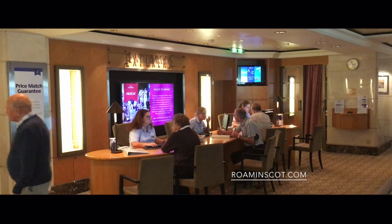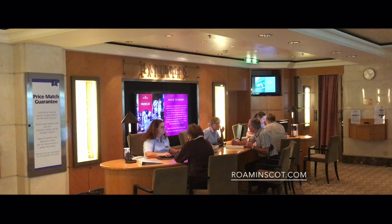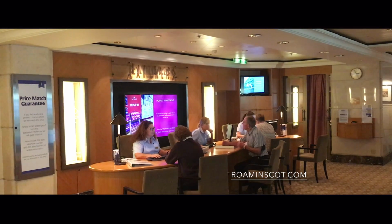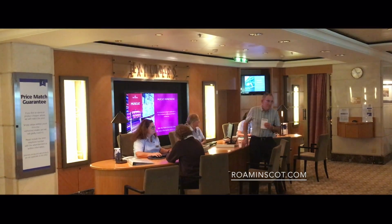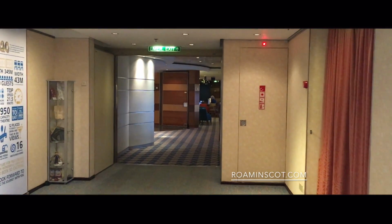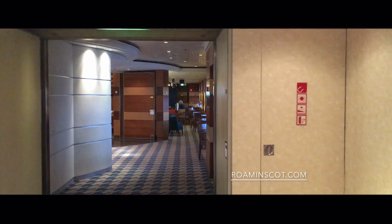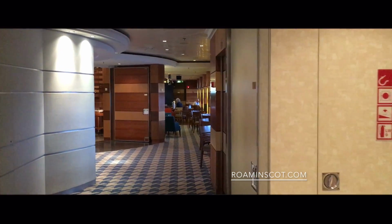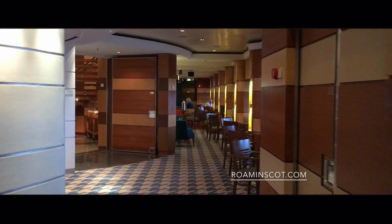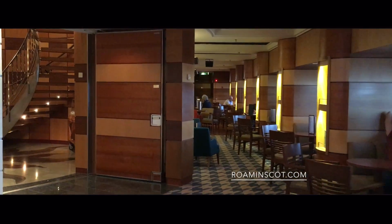This is the excursion desk, very important if you want to book your day trips out. But if you leave your day trips to the last minute, I'm afraid you're going to be disappointed. You'll be amazed at how quickly they book up. Even although I said there's not a lot to do on a day like this, there's actually a lot to do on the ship during the day. There's all sorts of games, shows, and talks that you can get yourself involved in.